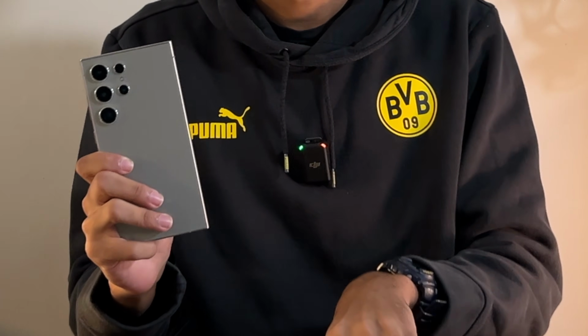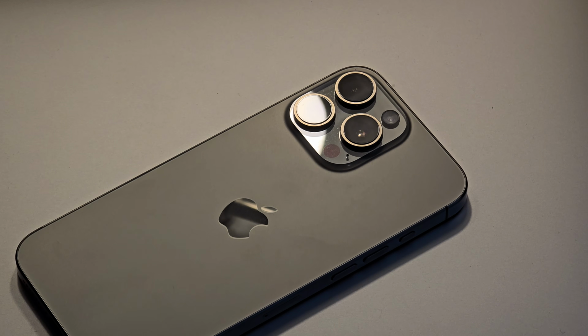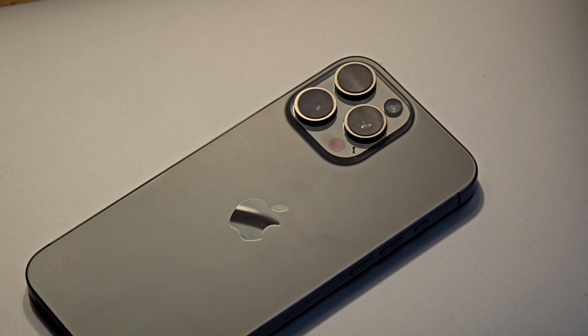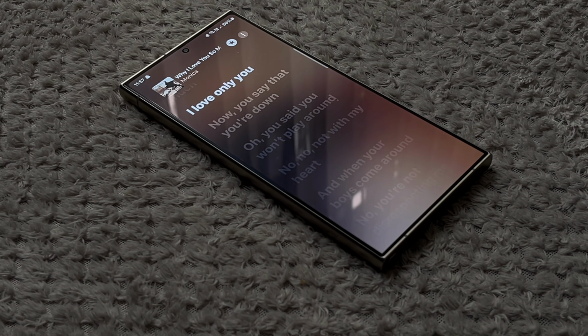The S24 Ultra and the iPhone 16 Pro Max. Now I have been using the S24 Ultra since it came out. Of course, the iPhone 16 Pro Max being the new flagship phone of 2024, I wanted to see whether it's really enough to switch me away from the S24 Ultra, arguably the best phone out right now. So yeah, let's see.